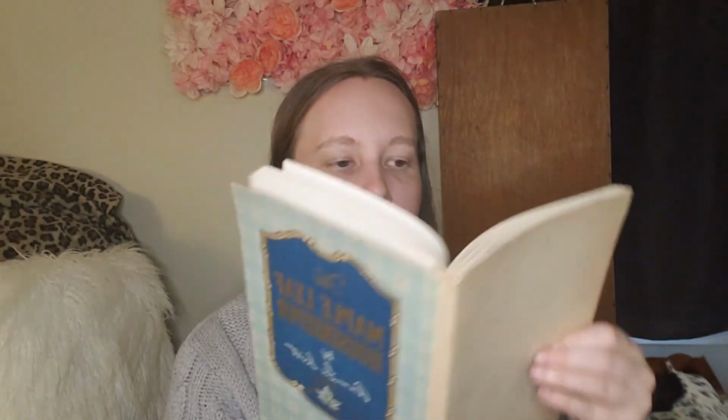I also have this. It is the Maple Leaf Housekeeper book by Anna Lee Scott. I think it's a book from the 60s, judging by the pictures, but there's different how-tos to do stuff, recipes, and I'm really looking forward to using these in some future cooking videos.